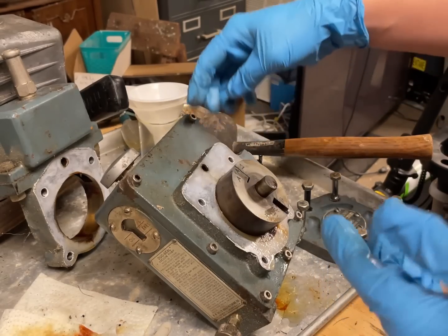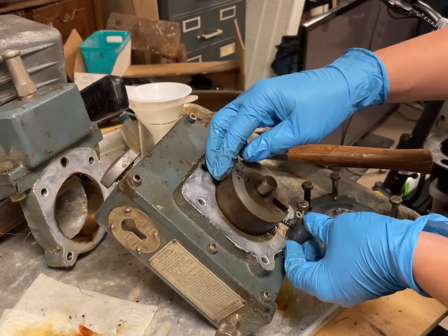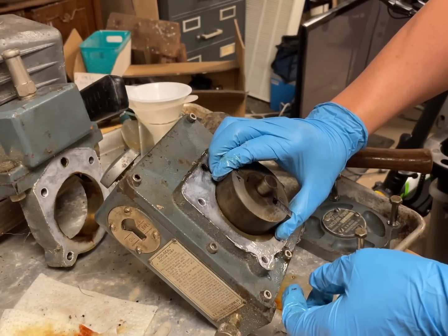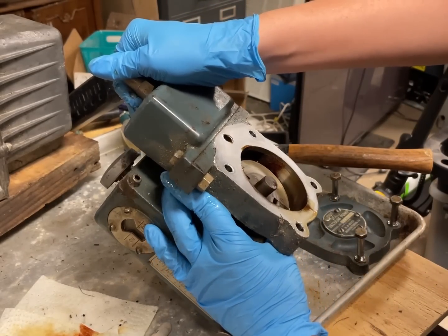Well, you know what? I'm going to wait until I get a parts cleaner, even if it's just a bucket of diesel, because this is going to need it. This is going to need it, man. Boy, is this going to need it. I don't have to worry about this thing turning because it won't turn.